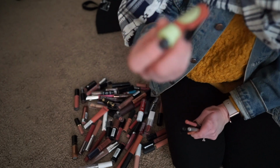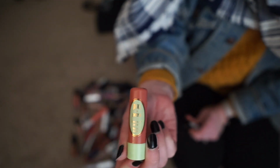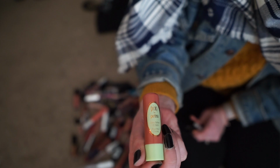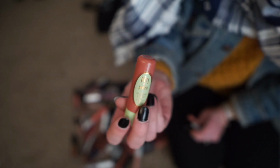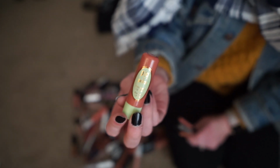Oh, one more lip balm. This is from Pixi. It's the Pixi by Petra Shea Butter Lip Balm, and it's in the shade Sweet Peach. This is kind of newer to me. I wanted to try something different.